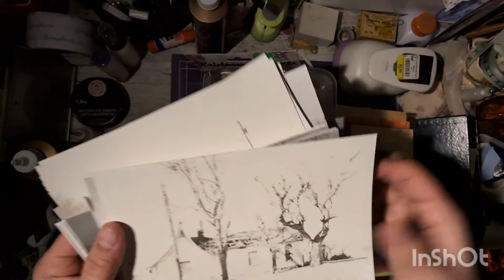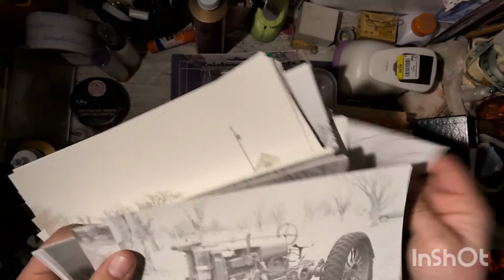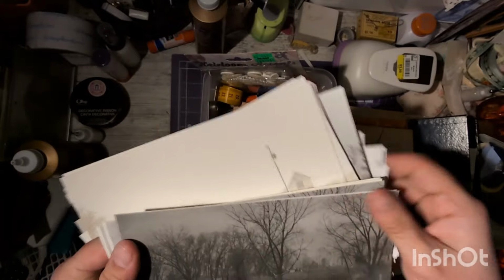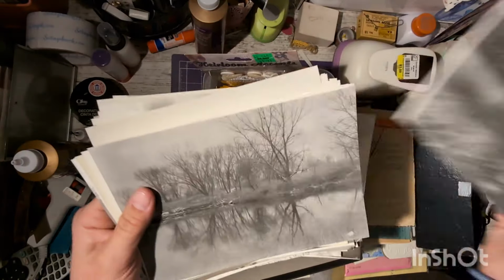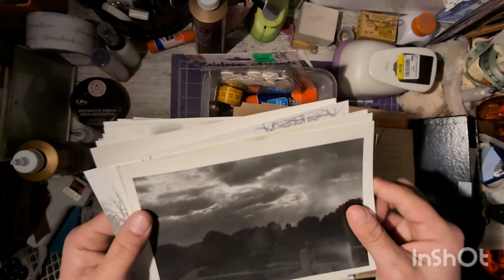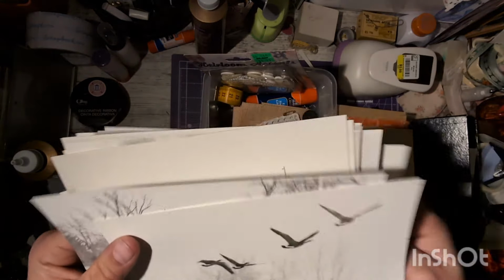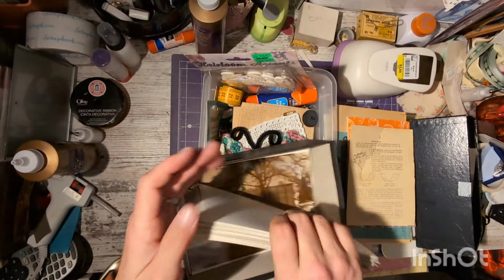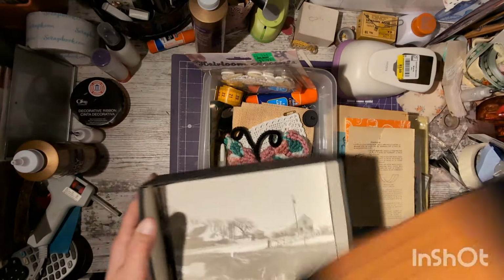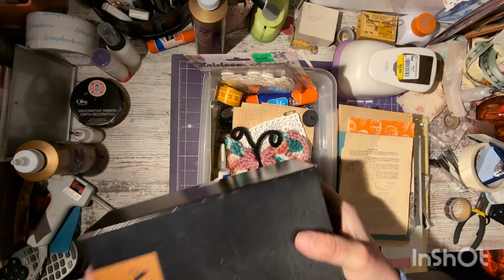I'll just finish this little stack. There's more in here, but see, that's a way overexposed. That one's a little bit better. And then some old tires, a tractor. Yeah, somebody obviously was doing a photography class, and I mean, that's cool. It's just the exposure's not very good. Geese and house. So, there's, I don't know, probably like 20 more pictures in there, but they can get used. But yeah, there's 4 smaller ones.